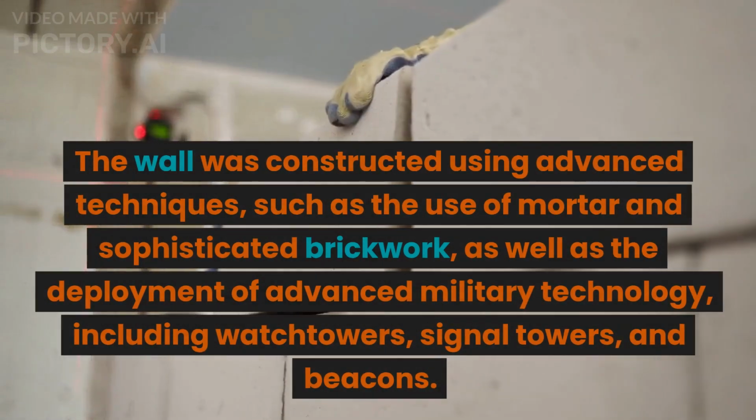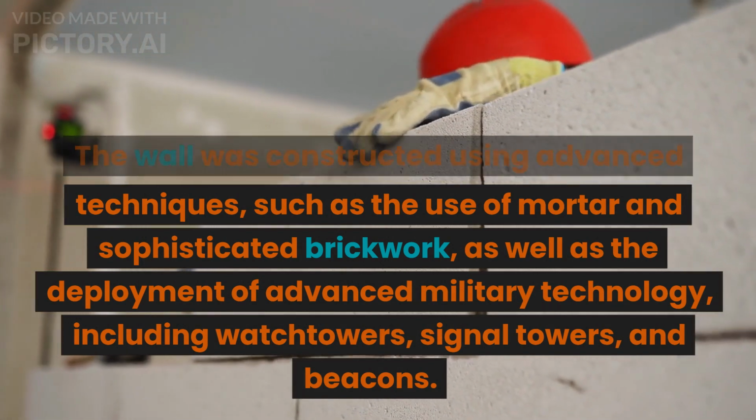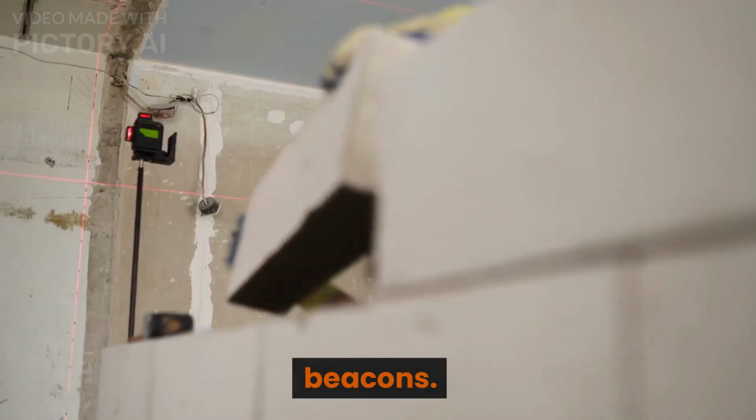The wall was constructed using advanced techniques, such as the use of mortar and sophisticated brickwork, as well as the deployment of advanced military technology, including watchtowers, signal towers, and beacons.